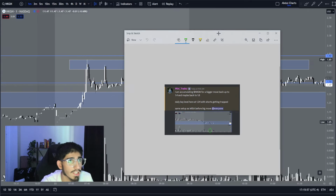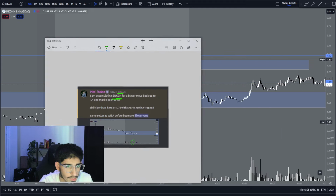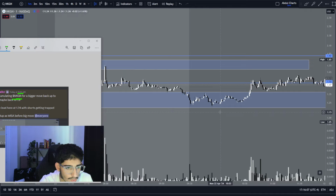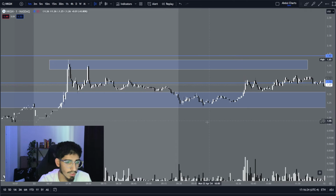So you guys can see, on NKGN, I caught this trade right here. I said at 9:05 Central Time, I'm accumulating NKGN. This is 10:05 right here. I'm accumulating at 128. When it came down to our key levels, I started adding more. But why did I get the zone? So let's go into it.